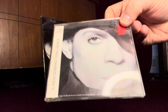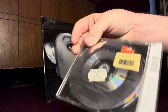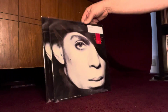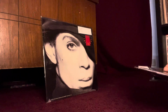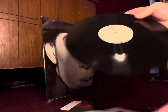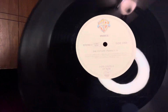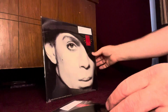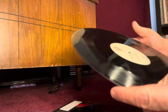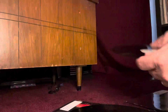Here's a European version of the CD single for The Future. This is the remix, The Future and Electric Chair remix. The German 12-inch single of The Future. This one, I'm going to have to take it out for a second, has a time listed on the label of 6 minutes and 39 seconds. This one from Germany, if you look at the label, the time is listed as 6 minutes and 25 seconds, so it's a variation on the labels.